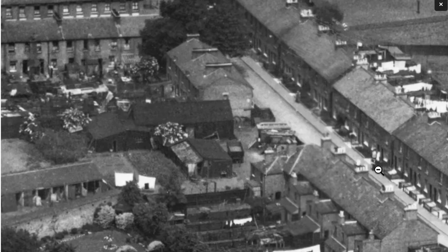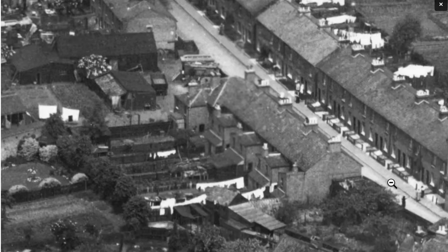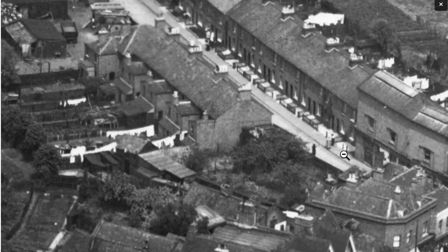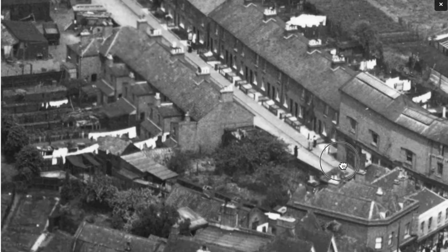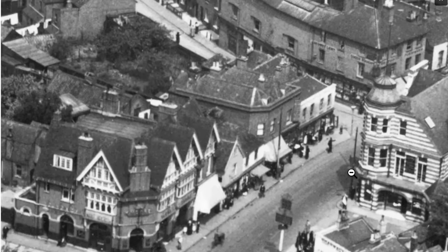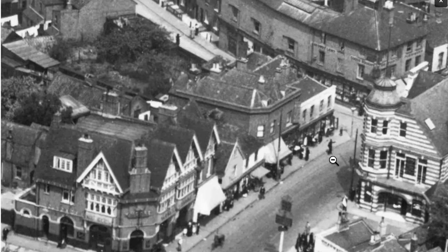So Sibthorpe Road, which has lots of small gardens out the front. You can see people in this. It's possibly there's a couple of residents there chatting away. So back to the London Road. There's someone sticking his hand out. I wonder if that's a policeman.